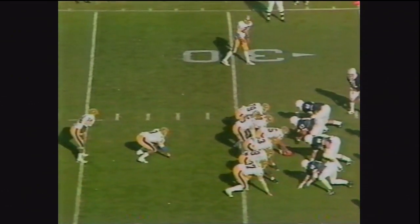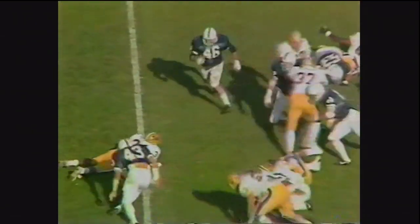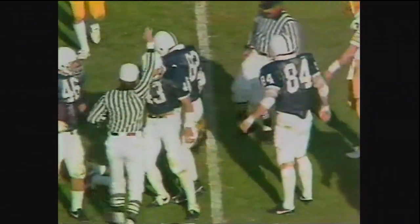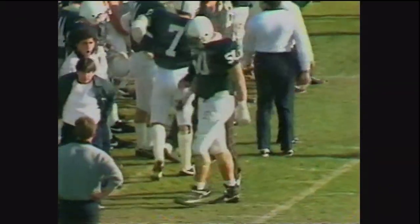Hayward fumbles and falls on his own fumble. Mishandled pitch. It's a loss of 2.